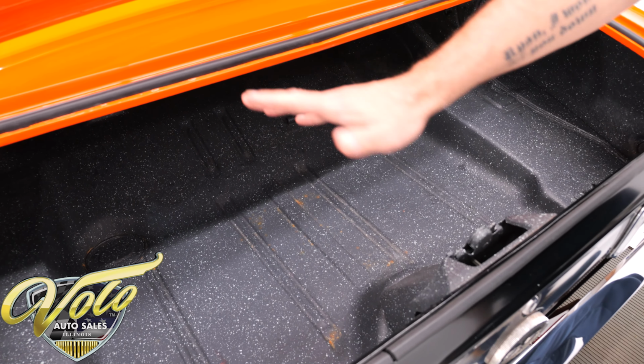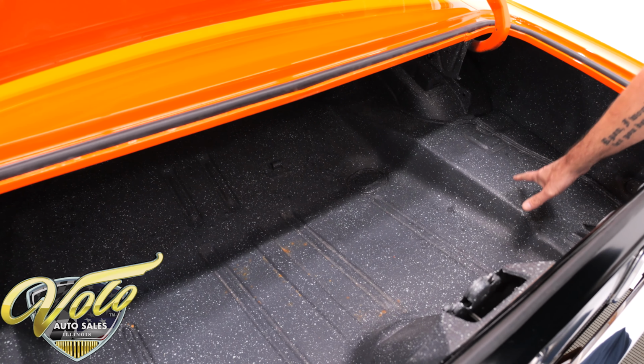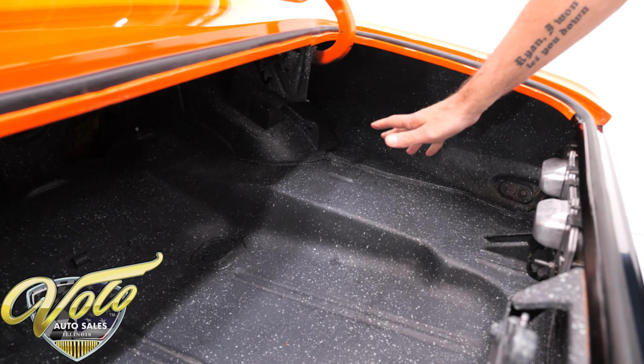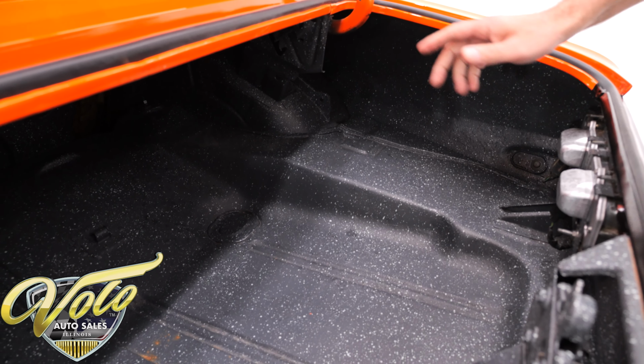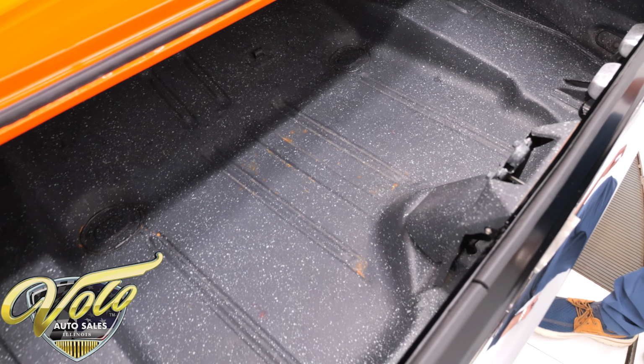It is re-spatter painted, but this spatter paint was done out of a spray gun. They got the spatter very close to original versus the spray can that most people use. And it looks like taillight housings are new.